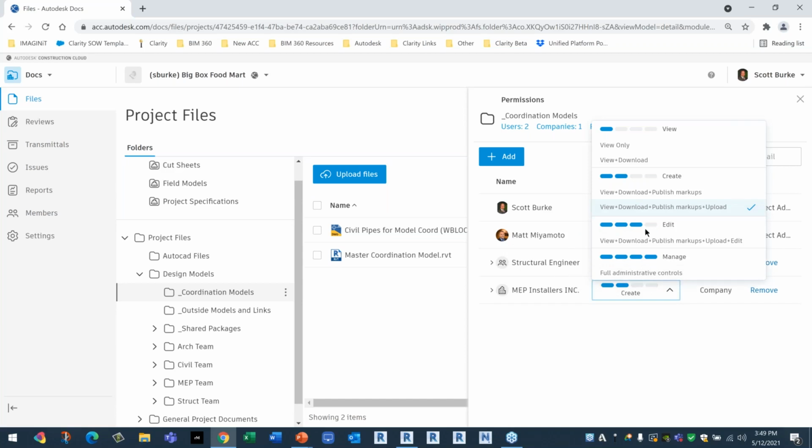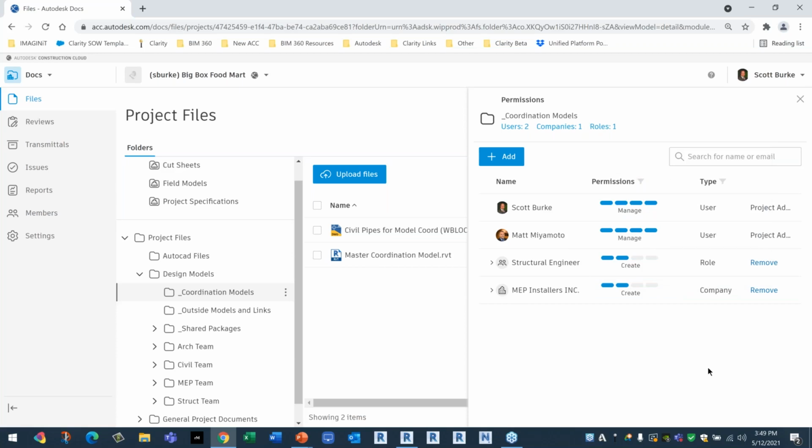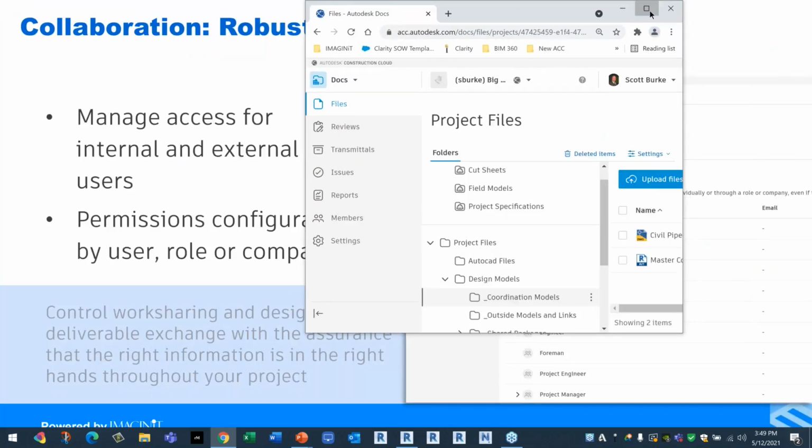And then I have lots of fine tuning here. I could let them upload, view only, upload only. There are many different options here for sharing that data. So now I have that kind of secure area for them to go ahead and work in this space and upload files. I've given them the appropriate permission for that. Let me just close that to get it out of the way.